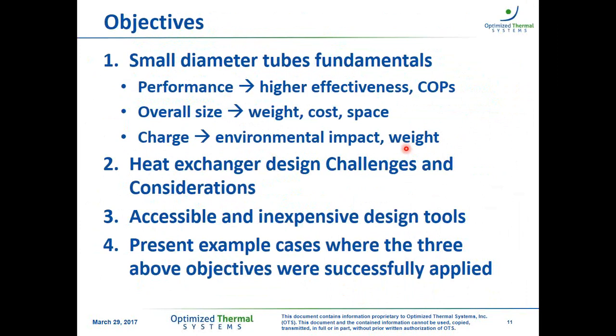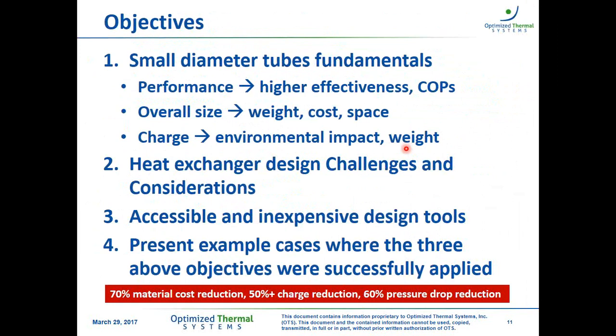And though this presentation is mainly theoretical and more explanatory, in the last session, I will show some very interesting numbers. So just for you to have a taste of how small diameter tubes can positively impact the performance of these heat exchangers, we have 70% material cost reduction with more than 50% charge reduction, and even 60% reduction of pressure drop. So these are some numbers that we actually found by optimizing heat exchangers for actual real applications.